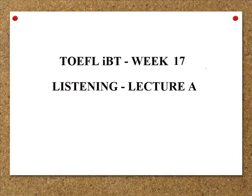1. What does the student mean when she says this? It looks like the skeleton of a building. 2. How many workers died during the Eiffel Tower's construction?